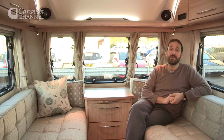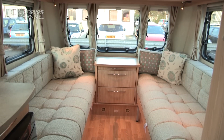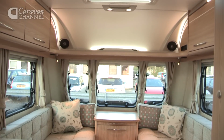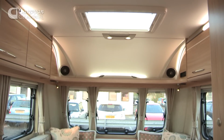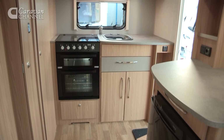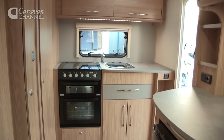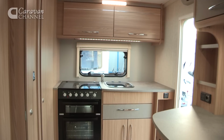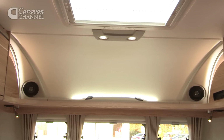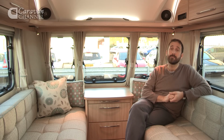Inside the Vision, I really like the ambience. I like the ash furniture, I like that turquoise and oatmeal upholstery. And don't forget, it's really well equipped. It has a microwave oven as standard. The hob is dual fuel, it gets 3 gas burners and an electric hot plate. My only issue is it doesn't offer a sunroof, and it also doesn't have overhead lockers at the front. But otherwise, it's a hit with me.